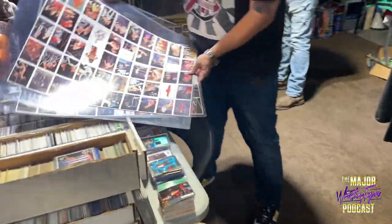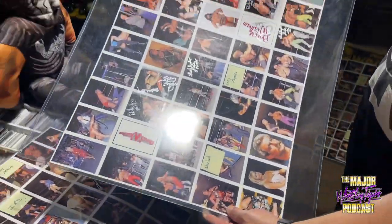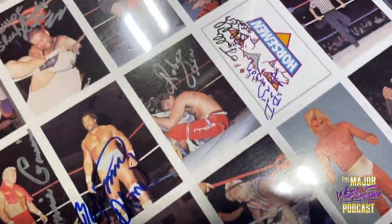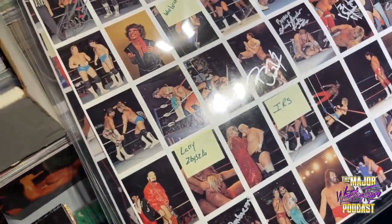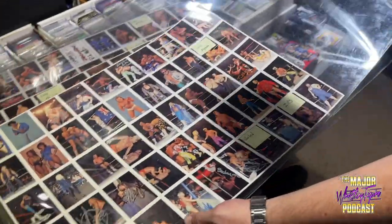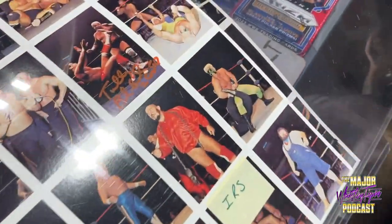Unreal. These are the NWA uncut cards. And you got them signed? I'm trying to get everyone that's... Oh my God. Four Horsemen. This is wild. Ron Simmons went nuts over these when he signed them. Where'd you get this? A little doot, doot, doot, Michael Hayes, look at that. I lucked into a guy who had that. That's Sting's rookie card. Whoa. That's wild.